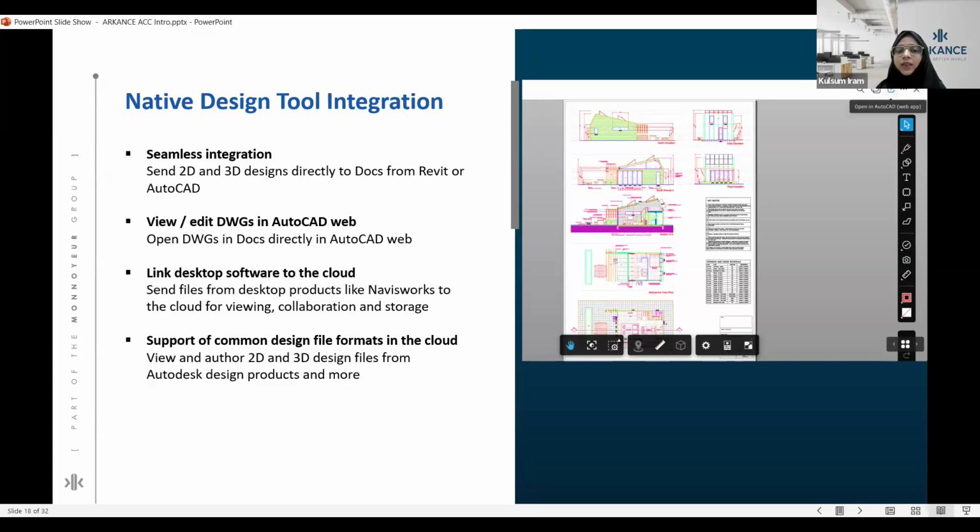Then you can also link your software with the cloud. Once you install your software, you can sign in to Autodesk Docs, so that all the files available on the cloud can be connected or linked with your desktop as well.